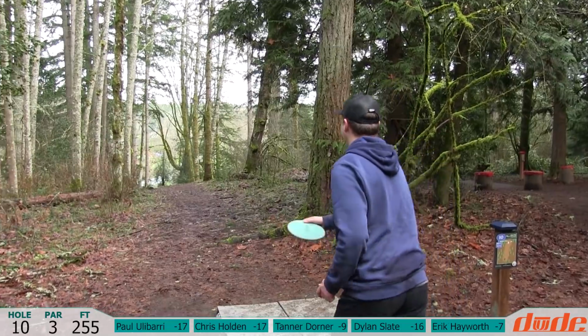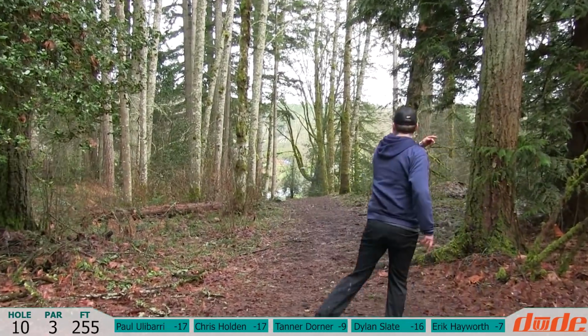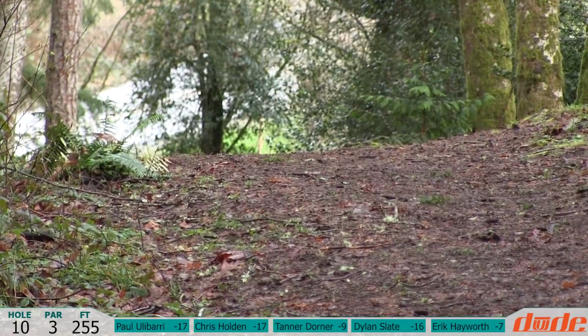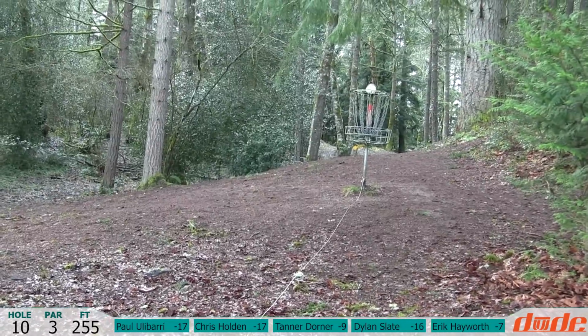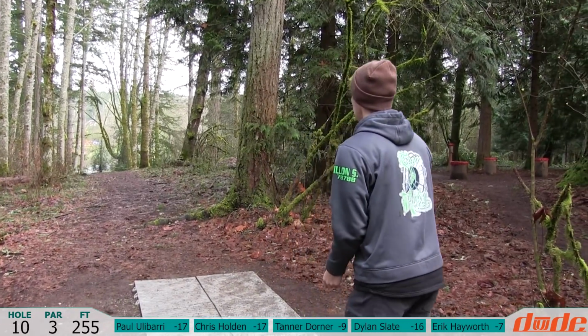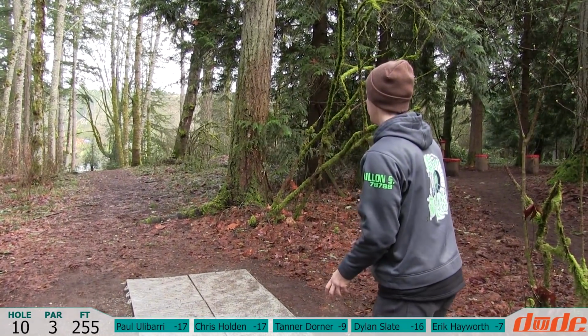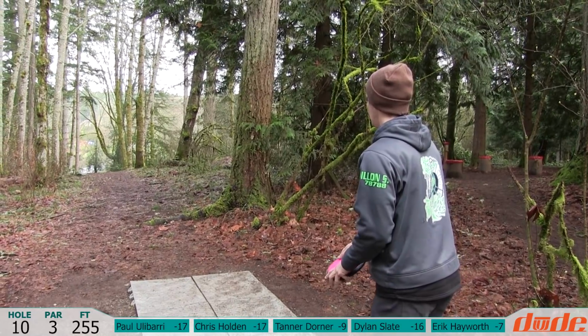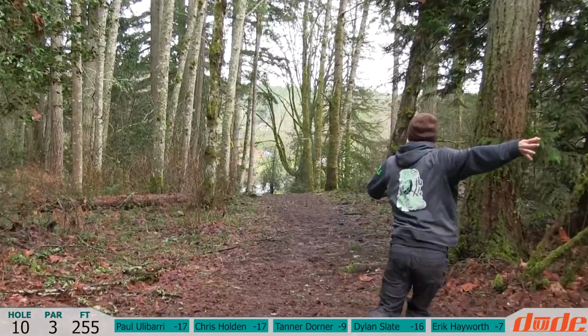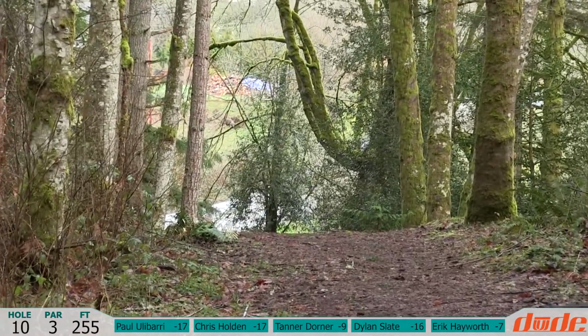Anywhere, yes. So we're on blue 10 at this point. This is a laser beam straight shot. Got to have very good speed control here. Yeah, it's a lot of touch. It's 255, but probably plays 170 or something. And it's really touchy. It's on a hillside, so you gotta really finesse it.